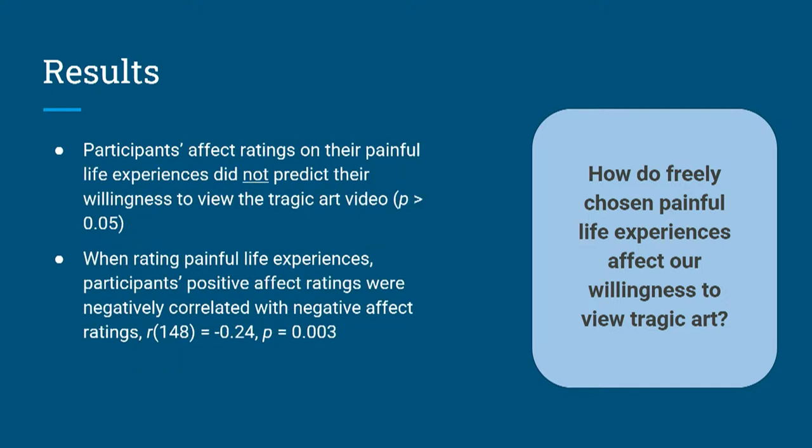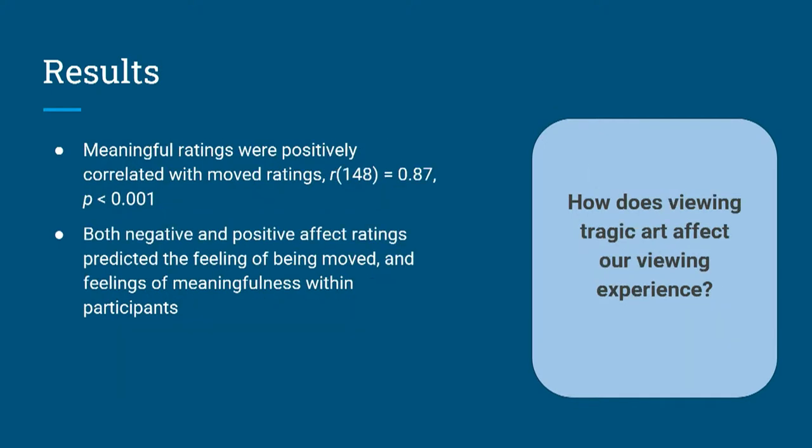So to answer our second research question, meaningful ratings were positively correlated with moved ratings, and also both negative and positive affect ratings predicted the feeling of being moved and the feeling of meaningfulness within participants. So there is definitely a correlation, but since we did a linear regression, we cannot say one causes the other. So future research should look into the correlation between the two.